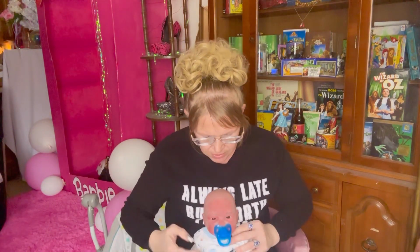When you perfect something too perfect, it's going to look like a doll. You want it to look like a real live baby. So let me go over all of that with you guys and just show you the few little flaws that he does have. So you understand when you're getting him that he's going to have a few little flaws.